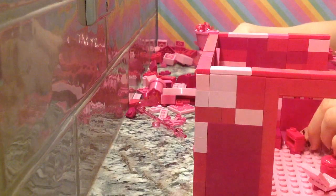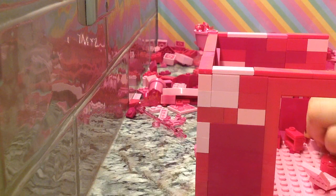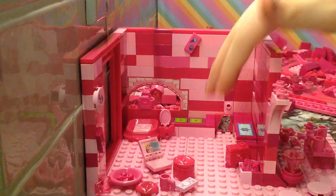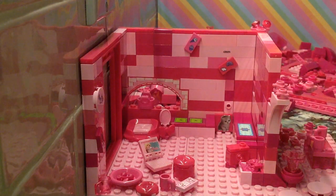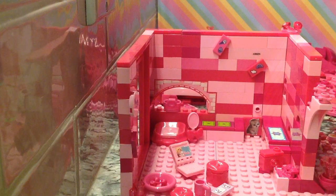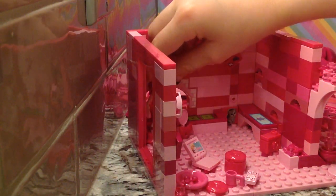Yeah, I'm putting some little things in this bucket, like hair accessories for our little fashionista. Okay, you can't see the bucket. I am sorry, that was probably boring for you, because the camera wasn't pointed at the right angle, but here we go. Perfect! So, we are done. I guess, so there we go.